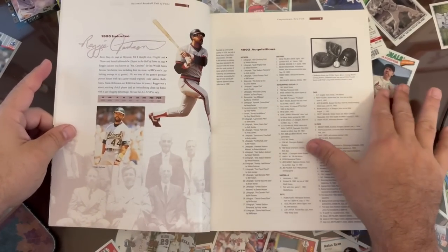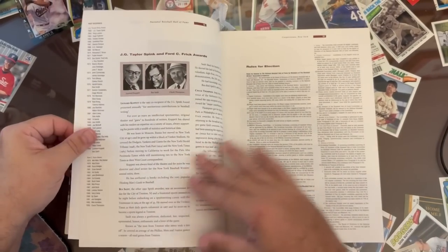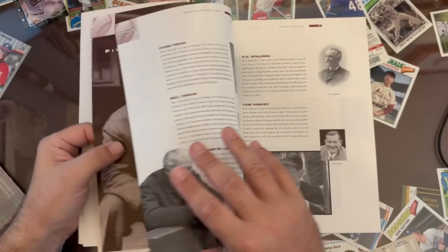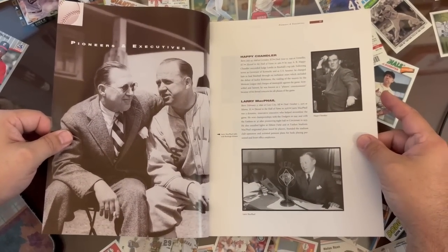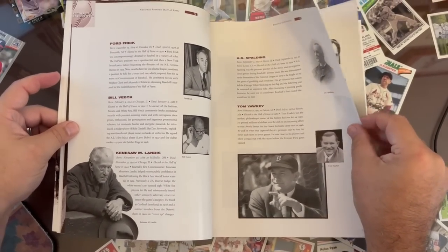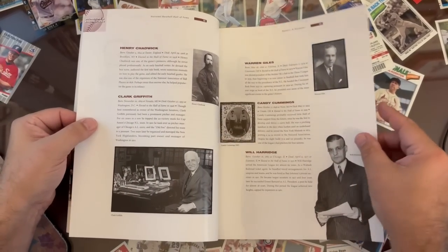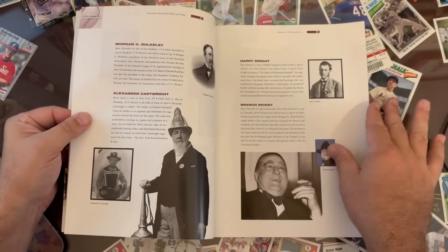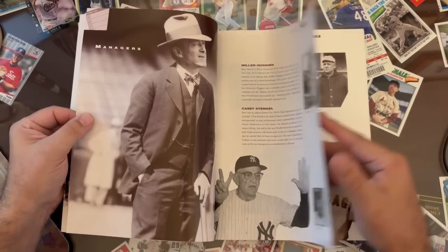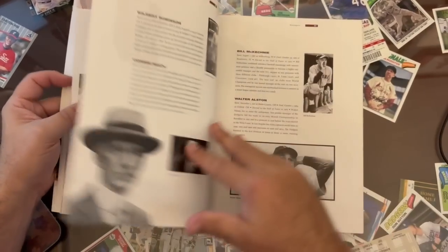That's all right. But then there's about Reggie Jackson. Then as we go through the archives, the rules, and then it gets to all the different Hall of Famers. So this is the Pioneers and Executives. And I don't think there's any signatures on those. Most of those guys were long dead. Couldn't sign this in '93. You got managers. I don't think any of these are signed either.